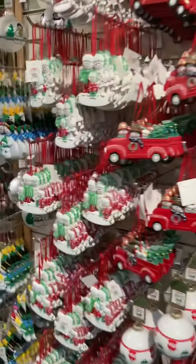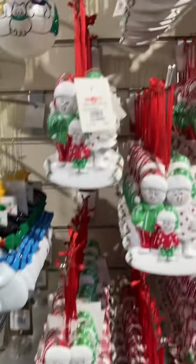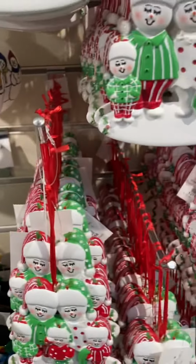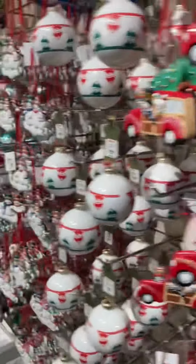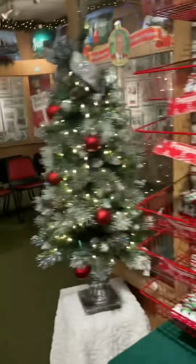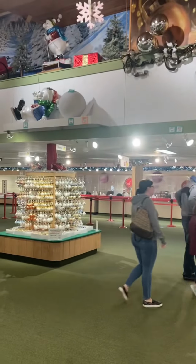So you can also get ornaments personalized, so you could get your names on these. You could probably get the wall displays personalized too. And over there is where they do the personalization.